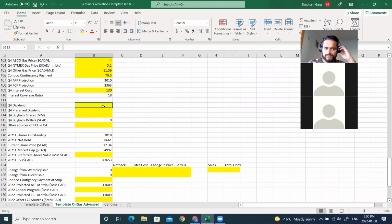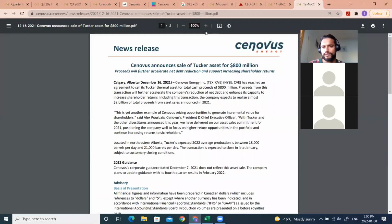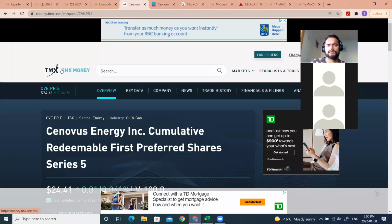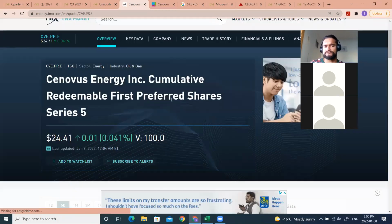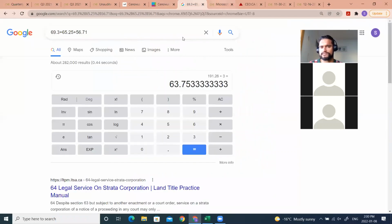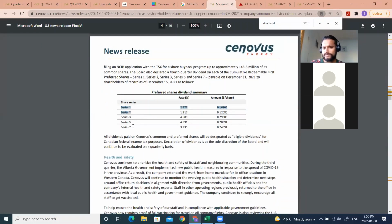So the other thing to keep in mind with Cenovus is that when Cenovus bought Husky, they got all these preferred shares that came with the company. So if you go to TMX, the TSX website, Cenovus has 5 classes of preferred shares. And again, if you read through the MD&A, it will tell you all these things straight up. If you look at their Q3 news release, they talk about the 5 preferred shares and the dividend, which should clue you in that this is something I should probably be looking at.